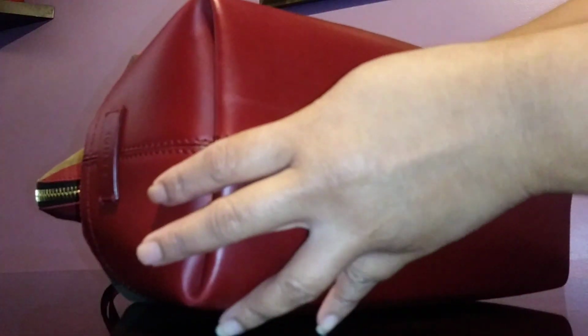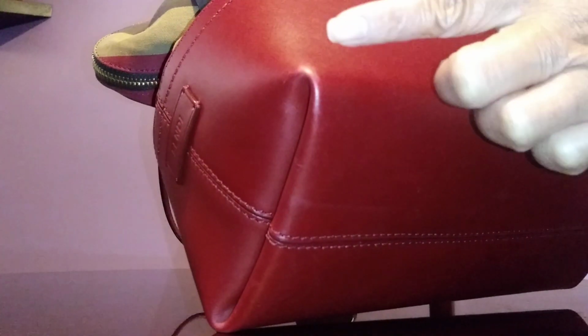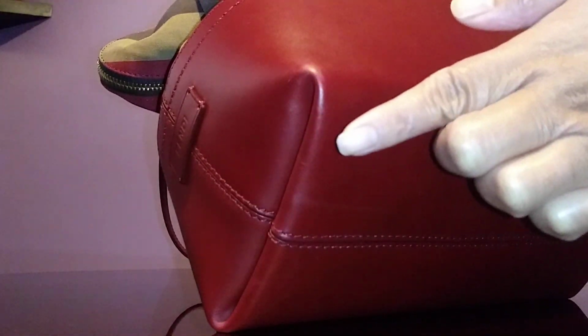Okay, this is the base of the bag. There's hardly any wear to that, except for the sides. Look at that, perfect stitching, guys. It's so smooth, and I think this is a very, very tough leather. Of course, there's a tiny bit, I could patch that up, but it's really perfect at this point. Plus, it smells really, really good.